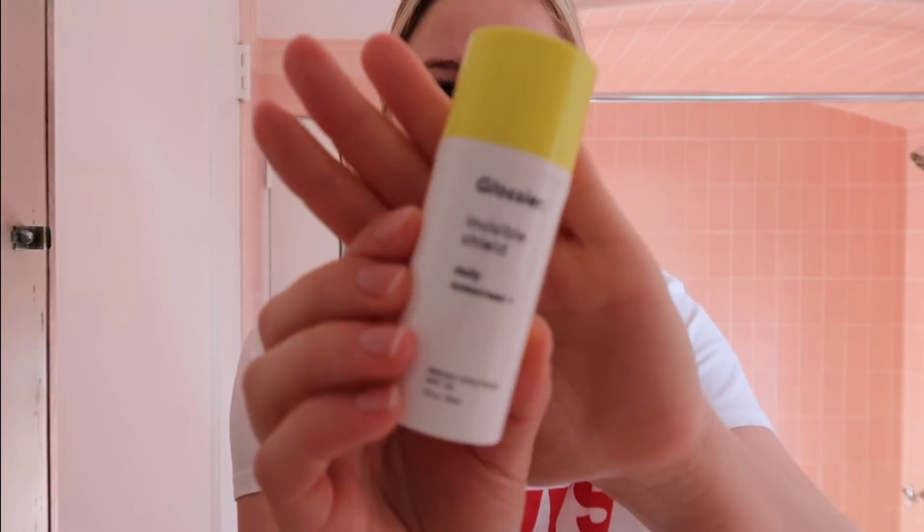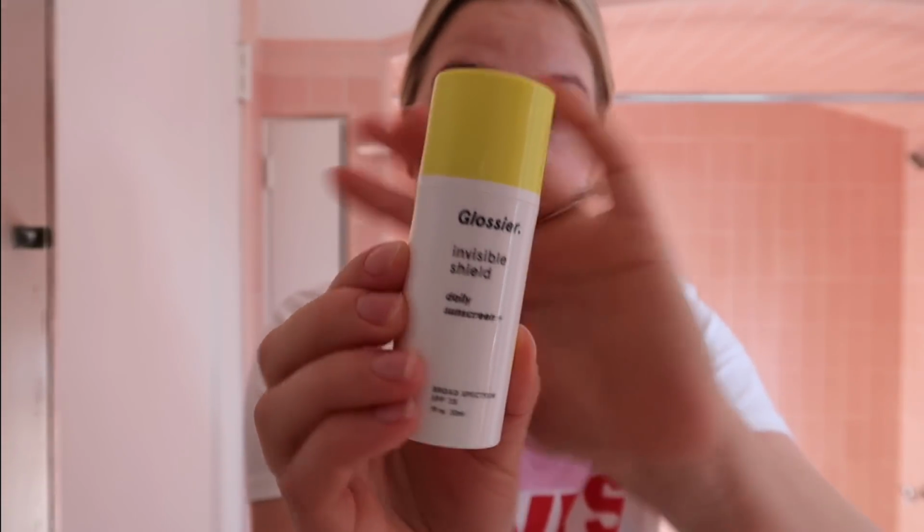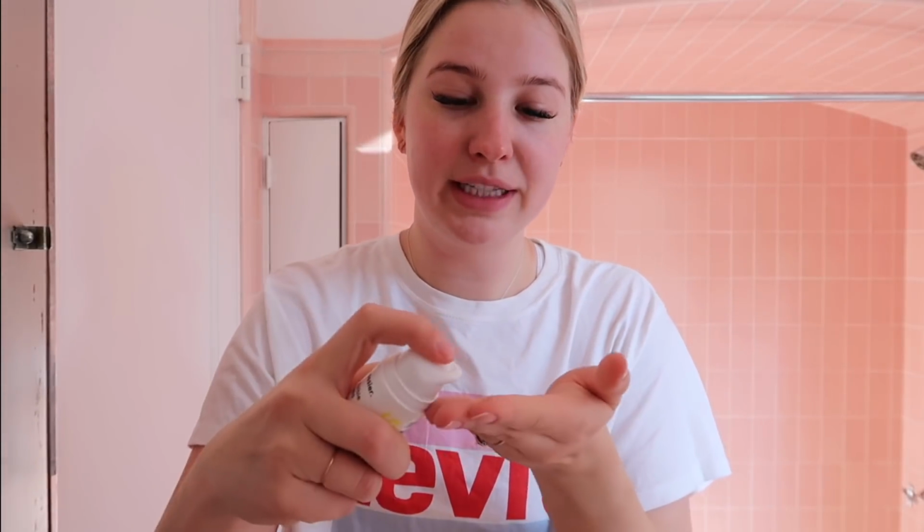I'm gonna put the Glossier Invisible Shield. This is my favorite sunscreen I've ever found. I'm just gonna put it on my face and on my neck. I do 3 pumps every single time, and it's the perfect amount.